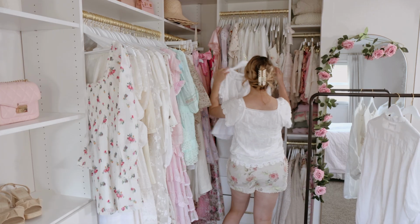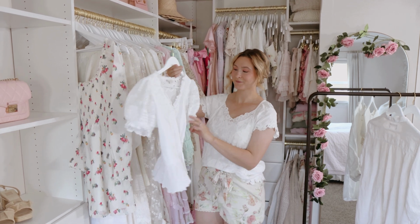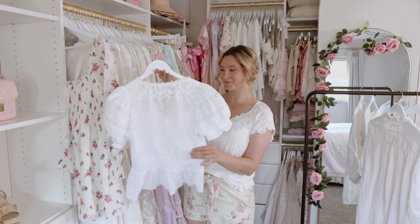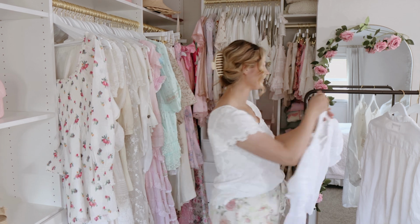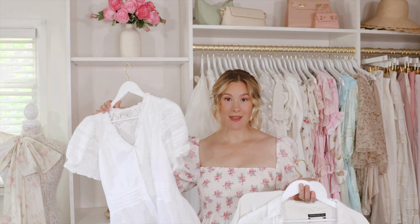The next top that I pulled that I know I wear all the time is this puff sleeved eyelet top. I really love this top. It is so easy. The material is really good. I picked this up at my local TJ Maxx and I've been wearing it nonstop. So this definitely has made it into this little capsule.